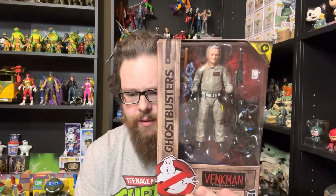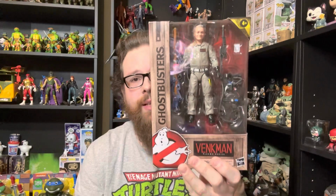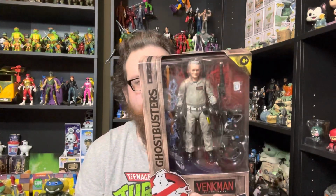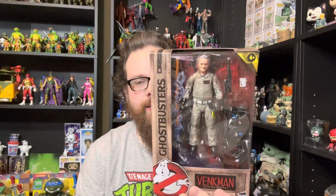I got Winston and Ray. My girlfriend got them for me this past Christmas. I just needed Peter. He was the only one I needed, and then his price went up a bit, and it started slowly coming back down. So I ended up grabbing this guy from Amazon.